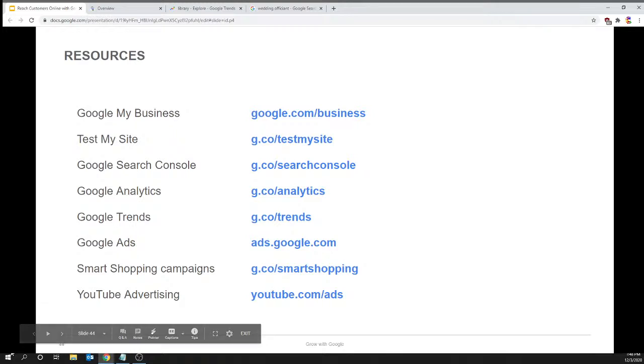If you want to learn even more about any of the topics covered in today's workshop, you can refer to this slide for different URLs, including Test My Site, Google Trends, and Google Ads. And of course, you can always do a simple Google search to find these resources as well.